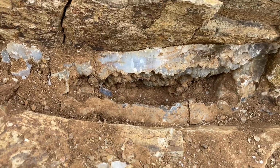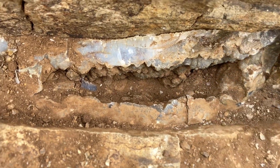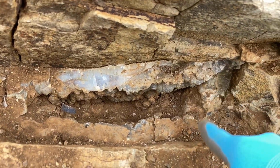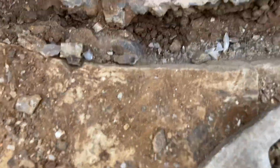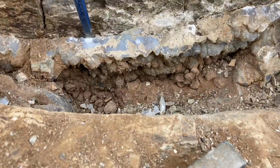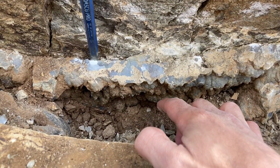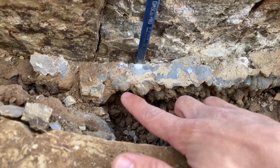Get working back on this one. It's cracked down here, but that's actually a little loose. I want to see if I can get this one big top piece off. I'm not too confident, but we're gonna try. All right, so I got these bottom chunks out, but unfortunately I'm not gonna get that top one out in one piece. See that major fracture there, and then this one going up right here.